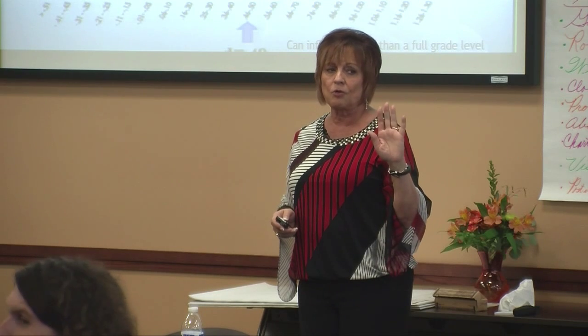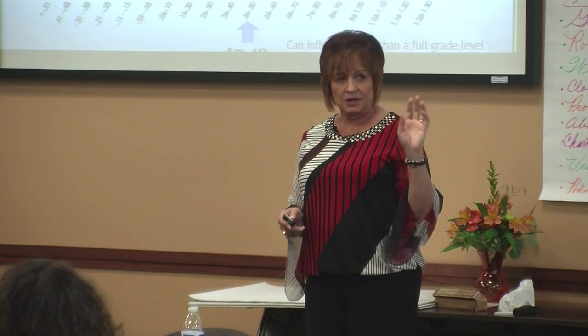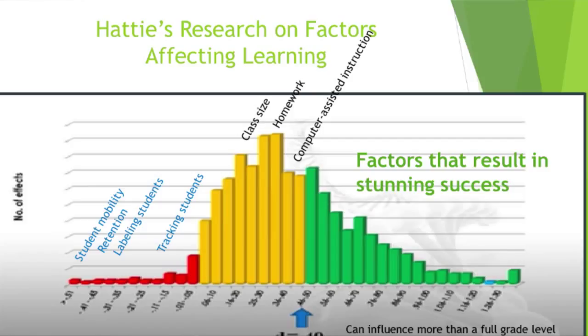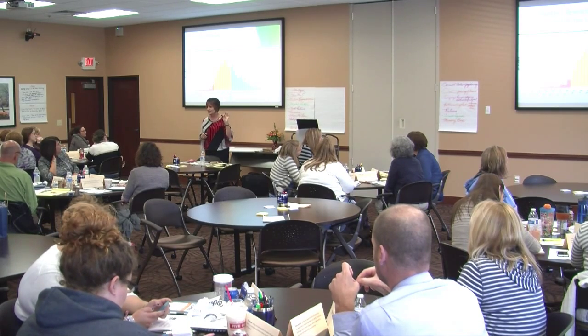In fact, they could almost do a little prevention of full impact of teaching. These yellow strategies are things that when you do them, they make a little bit of difference, but not a huge amount of difference. And the green are the things that he calls factors resulting in stunning success.